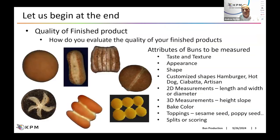Let's talk about buns. Now, let's begin at the end. At the end, we have a finished bun, and we want to know, is this meeting our customers' needs? There are a lot of things that we look at when we're measuring buns, and I've just made a quick list here. But the challenge is that on the call here, I'm sure there are people that are using very manual systems to produce buns, taking the dough pieces off the molder and putting them by hand on the baking pans and producing them that way.